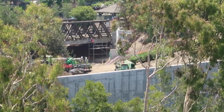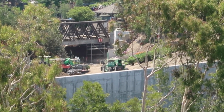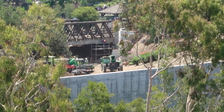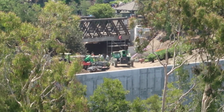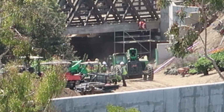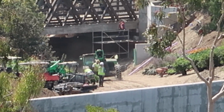It might be a little loud over here because there's construction going on at the parking structure. But I just wanted to show you this view over by the Hungry Bear restaurant. There's the bridge right there that you can see from Tom Sawyer's Island. You can see that there's equipment going underneath it, and it is being worked on. It looks like they're just going to move along with that.